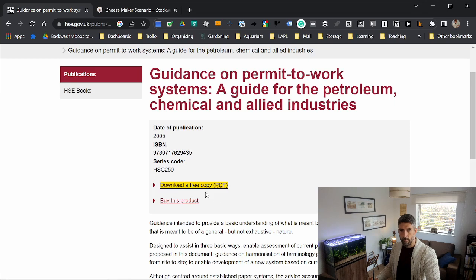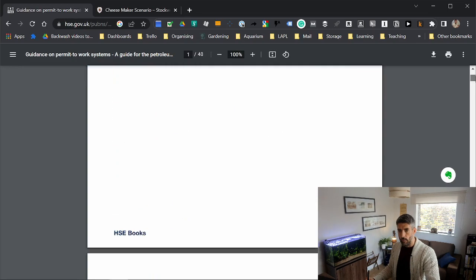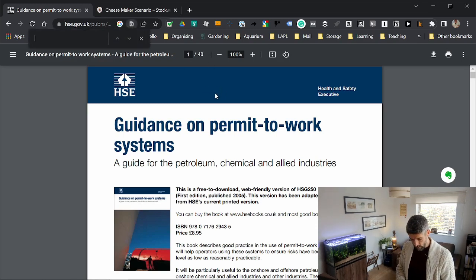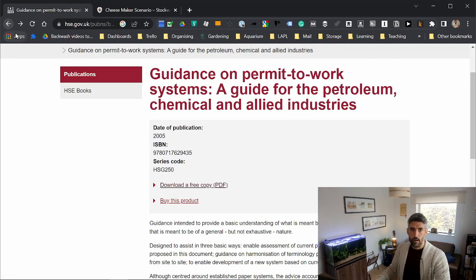These are all free on the HSE website, but you'll remember if you've watched a previous video on finding information that this document is an HSG document, and they can be quite dense. This one's not too bad, 40 pages, but what I'd still do is pull up a control and find and put in a keyword to help me find what I'm looking for. So the keyword features: essential features of permit to work systems are, and there you go, there's another bullet point list. You see what I'm saying? You can find the information that you need.